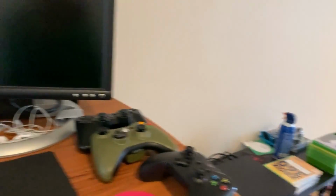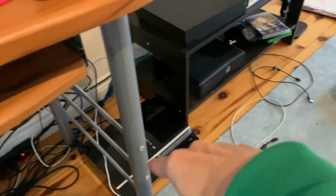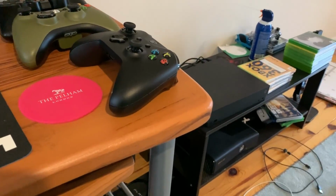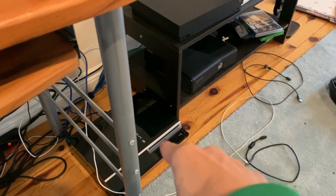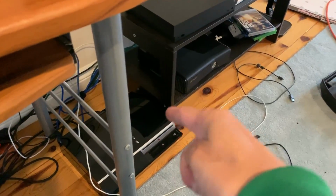I don't see the PS3. You come over here. There's the power bar that I was using to power the PS3, which is right there. So this is the 2008 model. It has a 500 gig drive in it now because I did that myself. Brand new fan, brand new thermal paste.